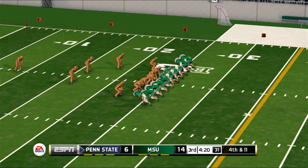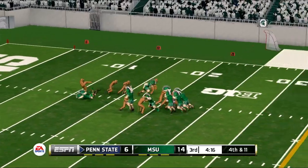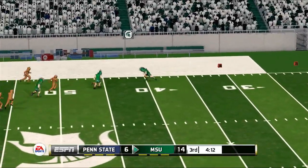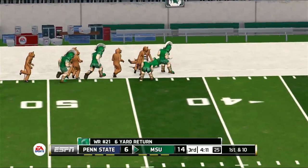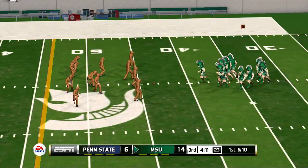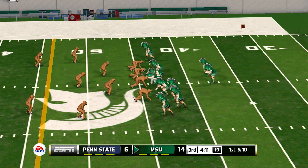The defense has everybody on the line. I think they're going to come after this one. At the corner. He's knocked out of bounds around the 43-yard line. So they're just about set to get the game going again. Michigan State up by 8.